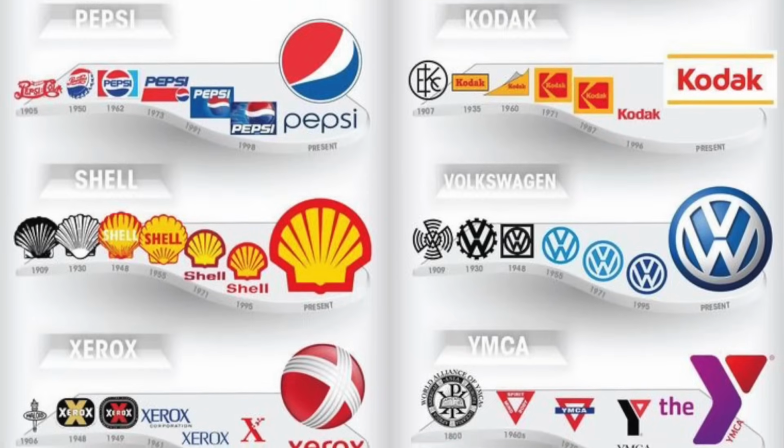A lot of times a company will have a logo and then decide for no reason they need to change it. And most of the time it looks worse. So that's what I'm going to talk about. These are the worst logo changes in history.